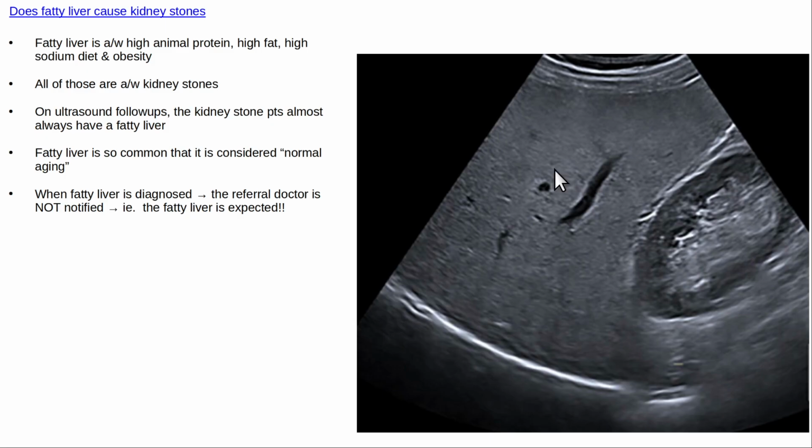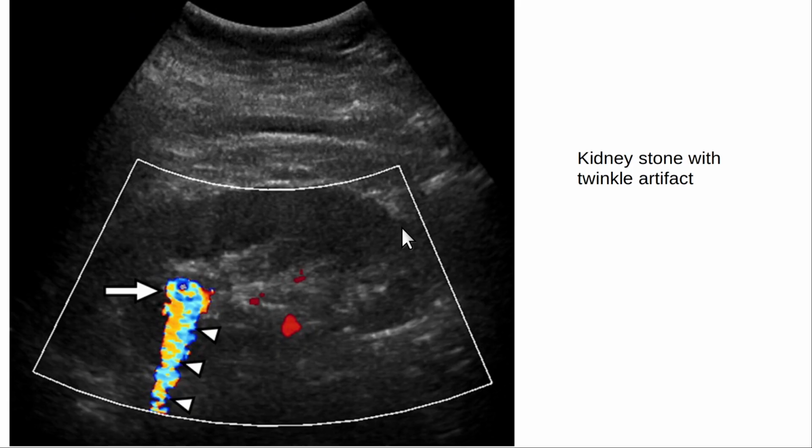This patient has a fatty liver because the liver should be the same as the renal cortex, but in this case it is more hyperechoic, so it's abnormal. Okay, there's a fatty liver. I see fatty liver all the time. Whenever a patient has a kidney stone, they almost always have a fatty liver.